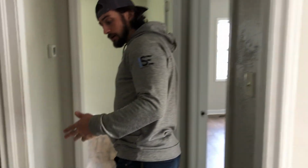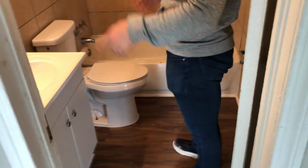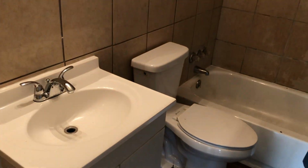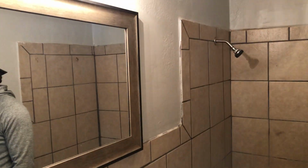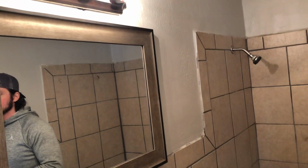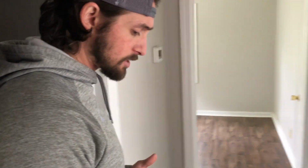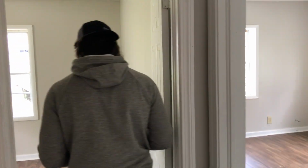So guys, coming in here, we have our bathroom, okay? Bathroom looks great, needs a light cleaning. We have mirrors already, nice vanity, brand new sink and faucets, brand new toilet, tub needs to be cleaned. But guys, you want to talk about a property that is literally just about ready to go? That is this house. The purchase price was $48,000. We're gonna do under $10,000 in rehab on this house, and it's gonna be ready to go.